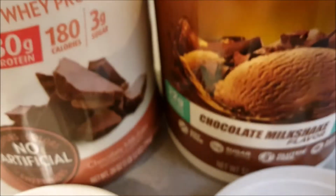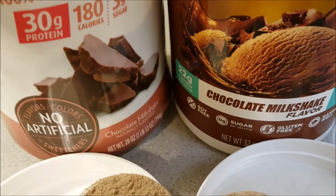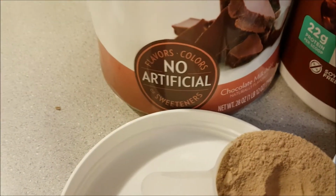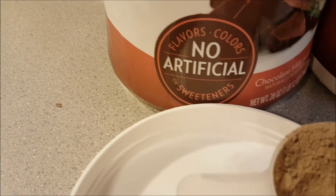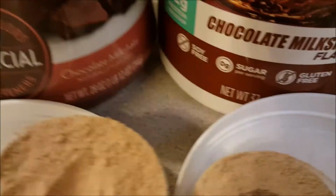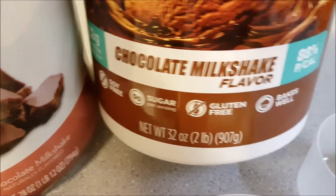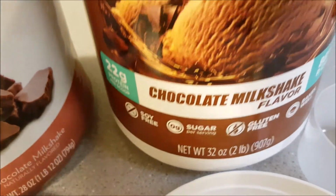But to me, the Quest chocolate milkshake still has a very rich chocolatey flavor, and I mix it with twice as much water as they recommend. So this one, I don't think it's going to be bad. It says no artificial flavors, colors, or sweeteners. The Quest has no sugar per serving. It's gluten-free. It bakes well, but I don't do that. And it's soy-free.